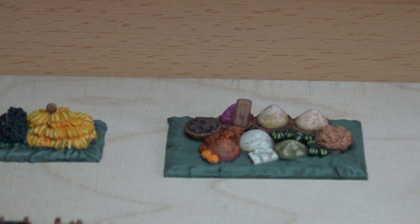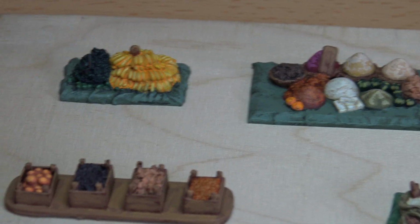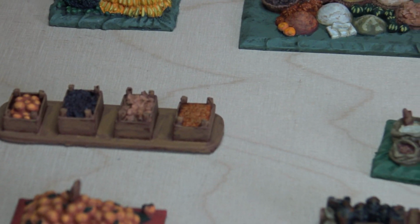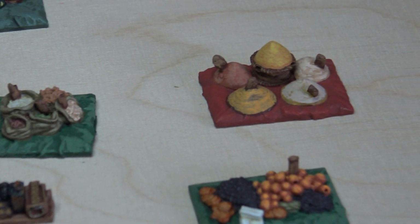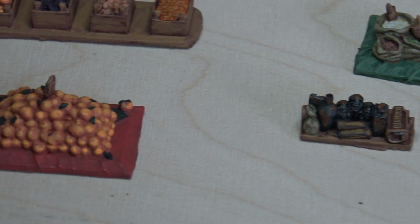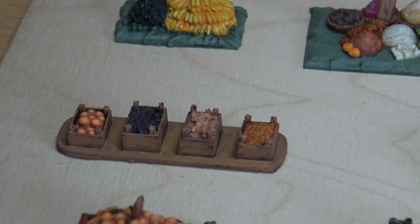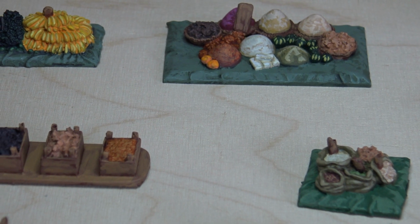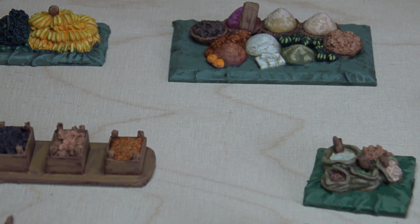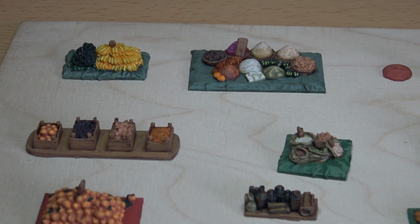And there were lots of bubbly holes in the resin that I had to try and fill as well. But considering that they've got a fairly universal application, they're going to come in handy for decorating the wargames table. And Congo as well, you could have them in an African market. So they're going to come in handy. Anyway, enough on those.